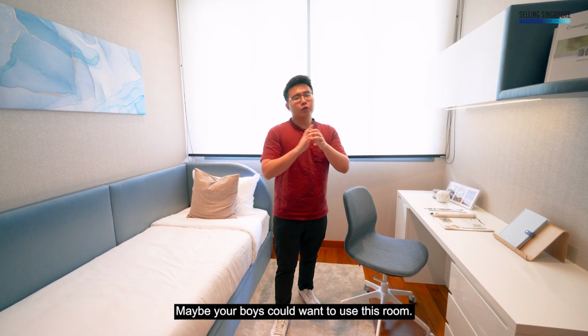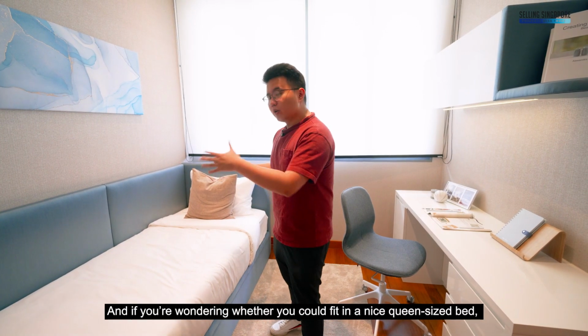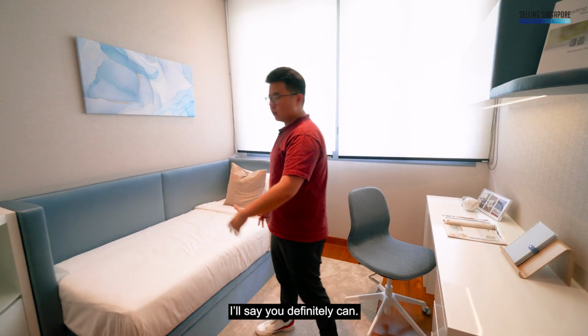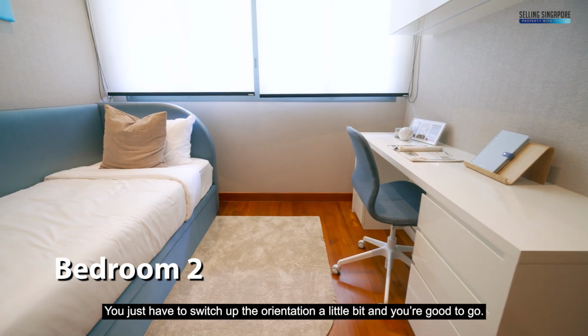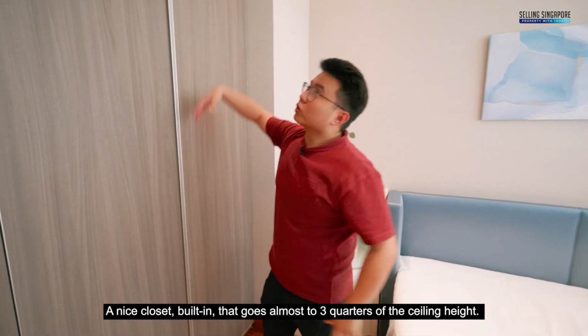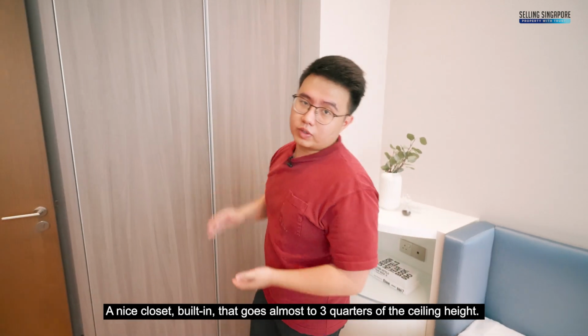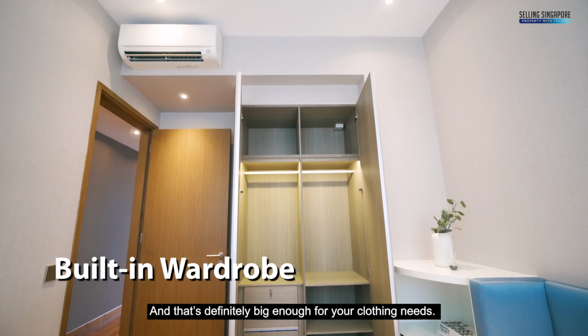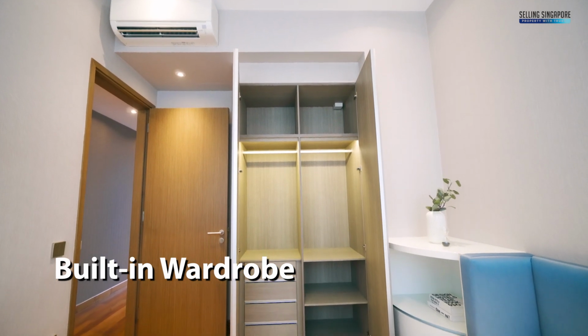Maybe your boys could want to use this room, and if you're wondering whether you could fit in a nice queen size bed, I would say you definitely can. You just have to switch up the orientation a little bit and you're good to go. A nice closet built in that goes almost to 3/4 of the ceiling height has also been built in for you, and that's definitely enough for your clothing needs.